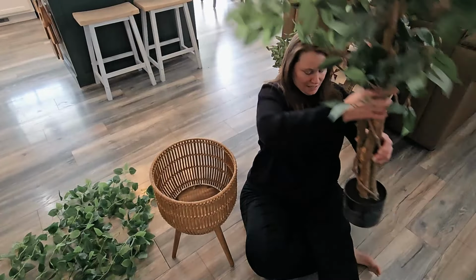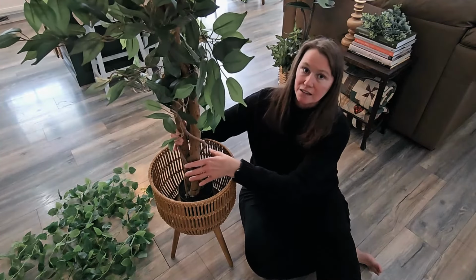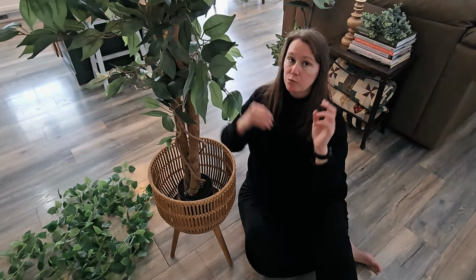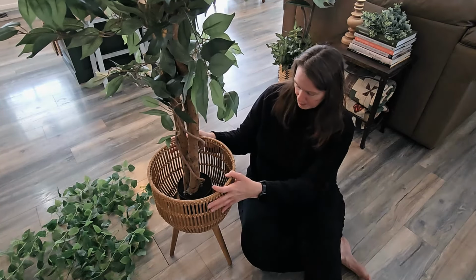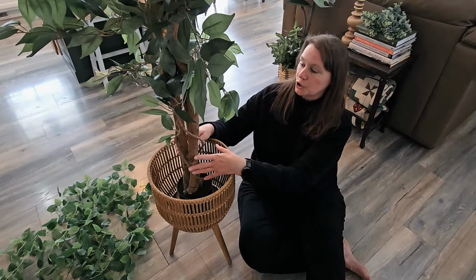Okay, y'all. So I got this tree and I wanted some height. You probably can't see the top of this, but I wanted some height on my stairwell because I have really tall ceilings in this space, and I just needed some height in there. So I had this basket that's on legs. Thought it would be a perfect basket to add this tree to.